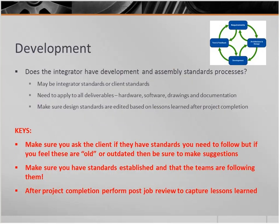Under development, does the integrator have a development and assembly standards process? So this does not just mean deliverables from your programming. This also includes hardware, so your control panel assembly, how you're going to do that. And as I was talking about earlier, lots of times you have to go look at other sections inside the best practices section 6, and you'll realize that it covers more than just software design or drawings and documentation. It's the actual assembly standards for the control panel as well.